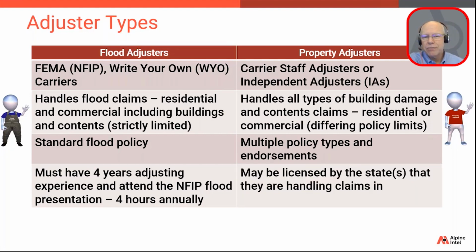Property adjusters may or may not need a license to handle claims, and that depends on what state or states they're handling claims in. If they do have a license, likely they need to maintain those by participating in trainings like this one today to gain your continuing education credits, which for most states is you have to get a certain number over a course of usually a 2-year period. Of course, there are differences and other differences. There are other similarities, but this outlines some of the higher points for our purposes today.